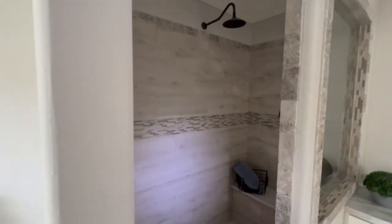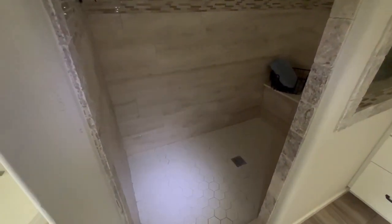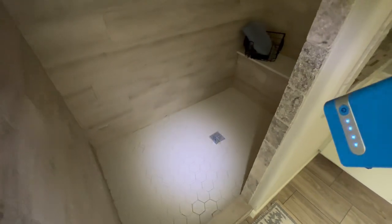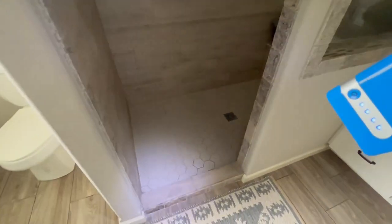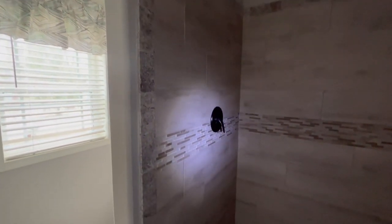Now it's a little dark, so I'm gonna try to let y'all see it better here. So you got all tile shower. Look, they got tile on the floor. And this is where you step in. You have your shower knob right there. And guys, this right here is hand laid tile. Look at that hand laid tile right there. This whole shower is hand laid tile.